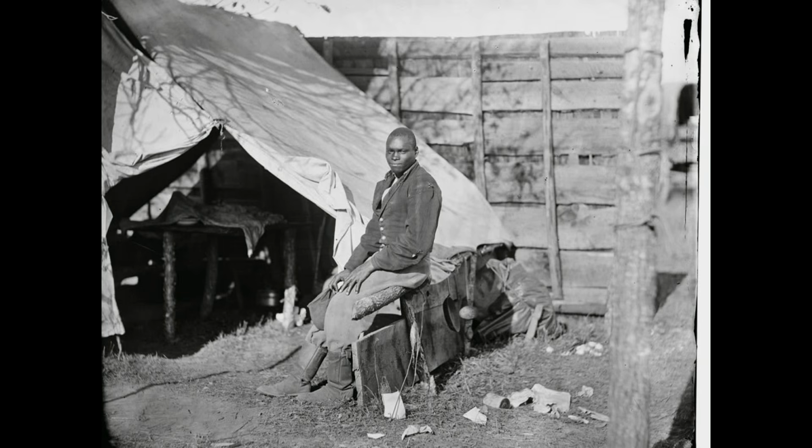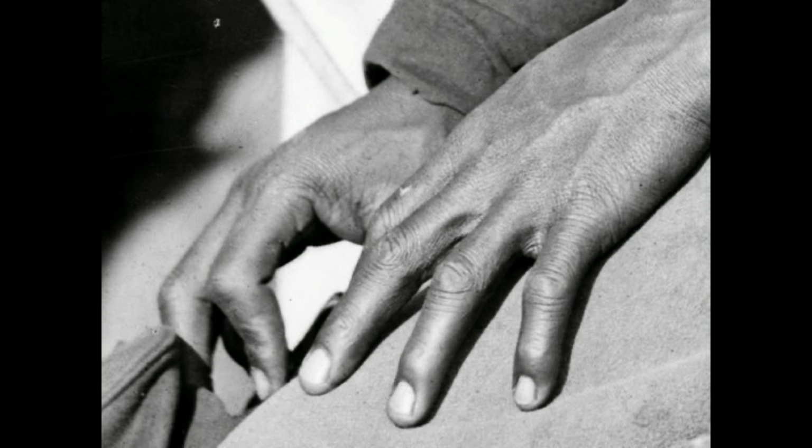If you scan this glass plate in a high resolution, here's a photo of a contraband, John Henry, at Brandy Station, and I estimate that the photographer's about 15 feet away from him. You can zoom in on that glass plate and see cracks on his hands. If his palms were up, you'd be able to see his fingerprints.